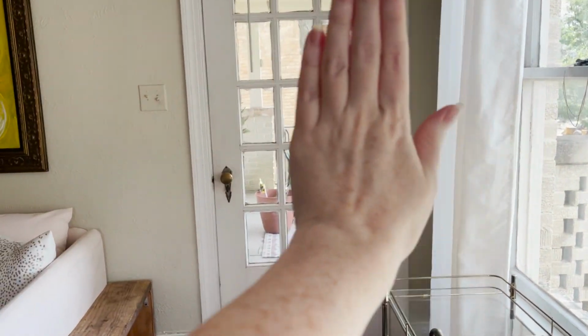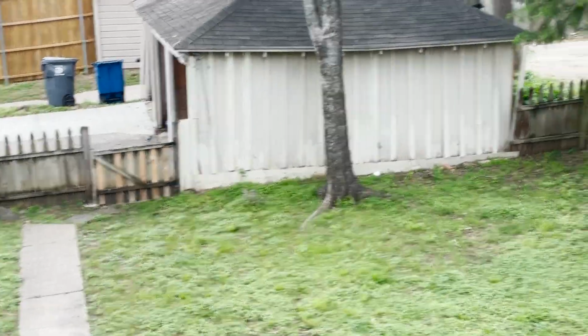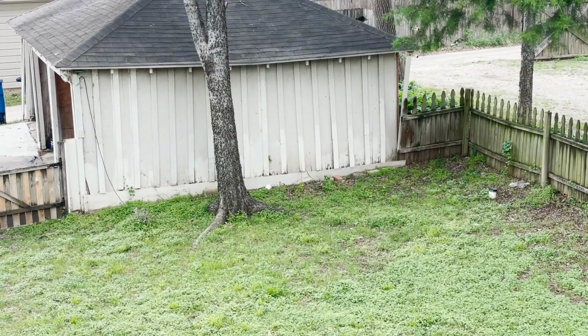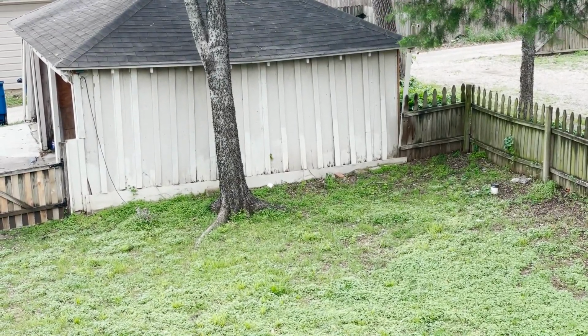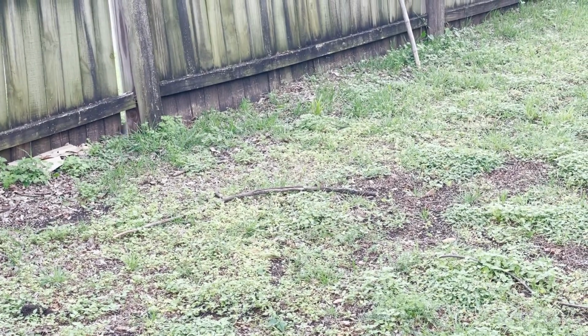Back through the living room, ignore the door out to the patio. I'm not going to show any of the outdoor spaces in this house because they make the house very identifiable, and I'm paranoid. So there is a balcony out there, and it's a pretty decent size. I don't spend much time out there because bugs.